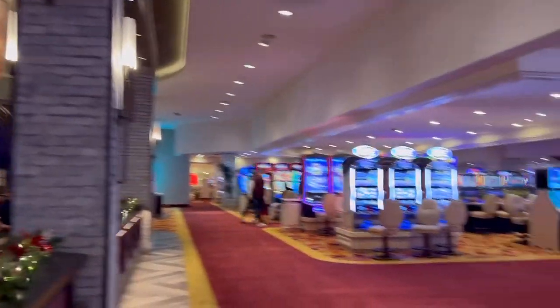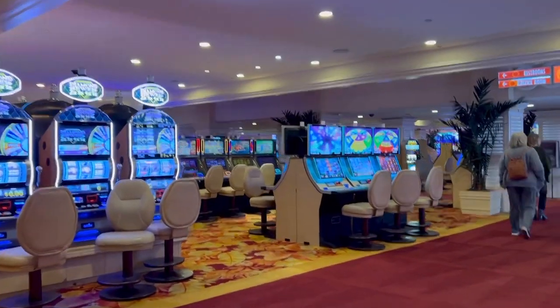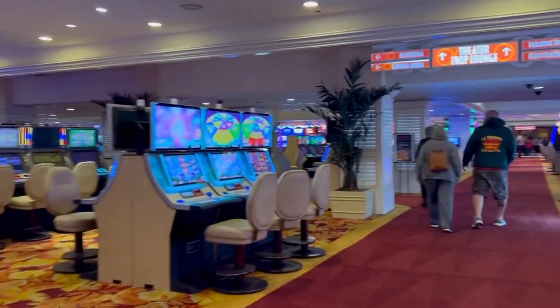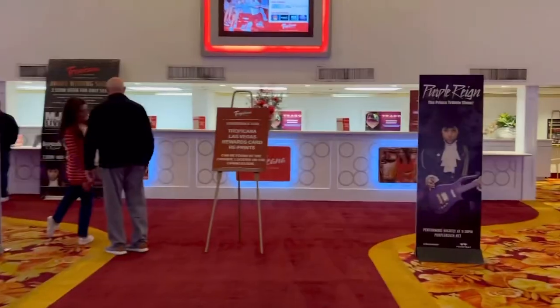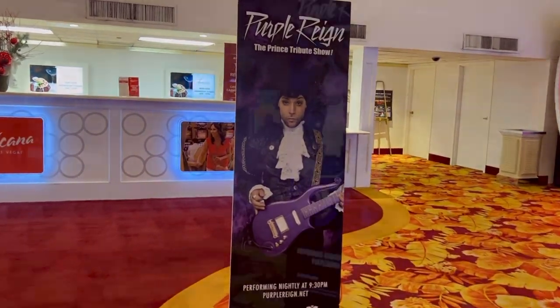The Tropicana is an older hotel. I think it's in the works for a remodel. It's not bad. It's very white. It's tropical feeling, but not like Mandalay Bay. It's not very huge. It's not very small. It's just pretty average for me, but it does have the Prince Purple Rain show.